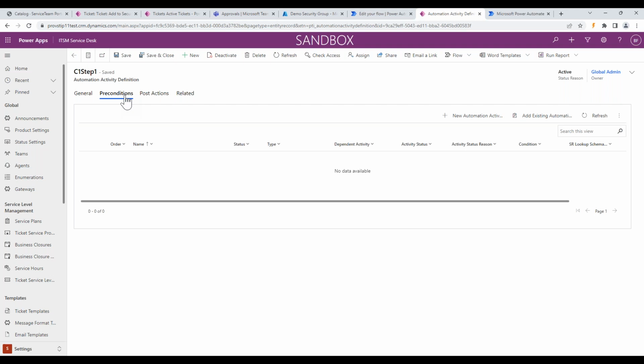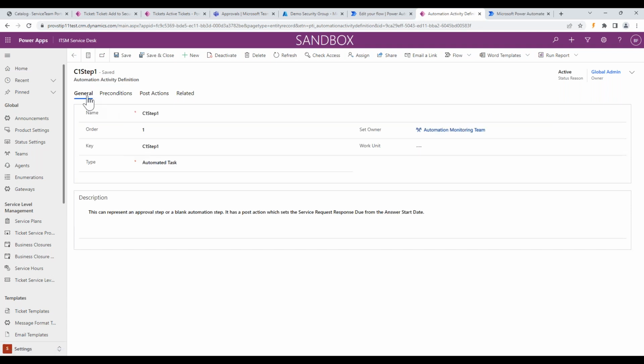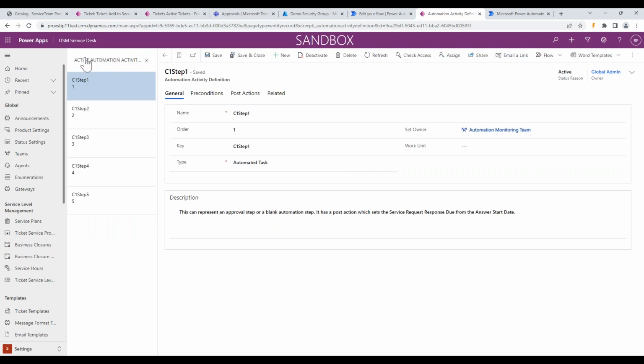So that's going to now become the trigger when this happens. Or a post action where when this particular activity is completed, now this happens to be an automation activity, now I want to set some data, the fixed due date field on the ticket. So here is now where different things can be triggered and orchestrated, if you will, automatically. You don't have to build a flow or anything like that to perform these sorts of steps.